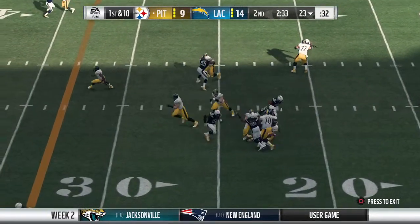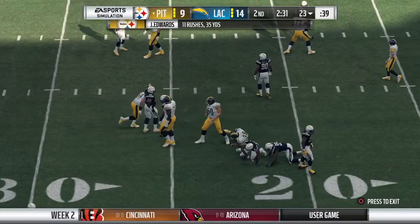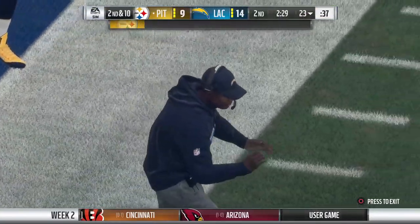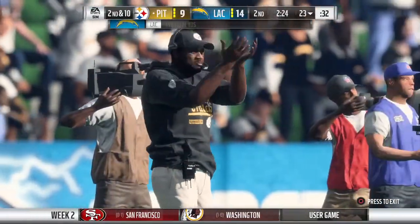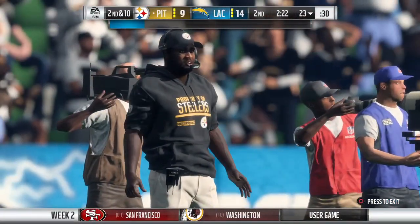On first down, they'll run it on the draw play. And running room scarce here. He's going to be stopped in his tracks at the line of scrimmage. No gain on the play there. Second down. Well, a well-executed blitz, no doubt.